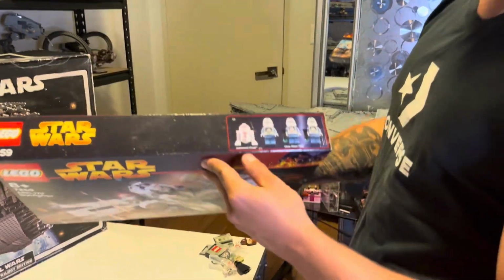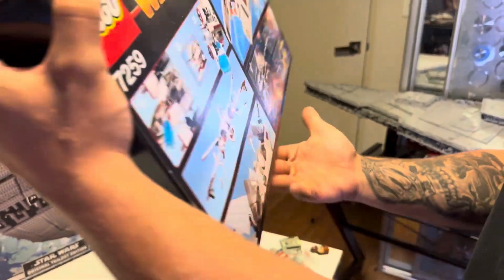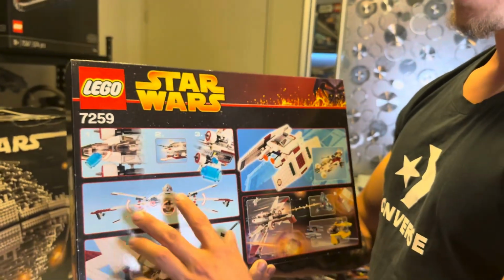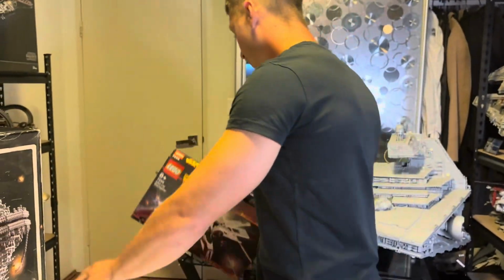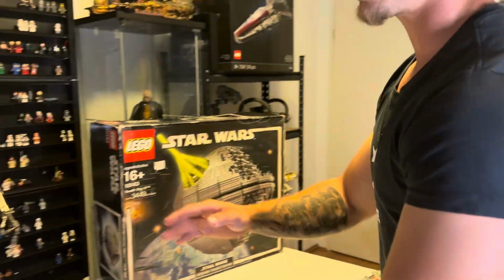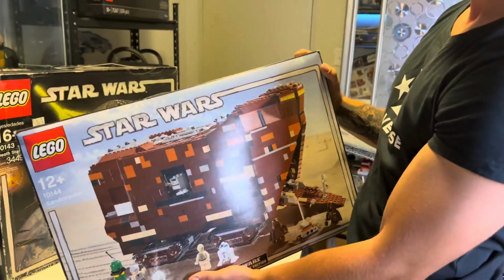We get 4 minifigures, including an astromech droid and 3 clone pilots. And then the back shows off it shooting bombs out of the bottom, and then the wings actually spreading and retracting back in. Very cool little set to fight those tri-fighters. Then we get the second biggest set of this year, being the 10144 Sandcrawler.